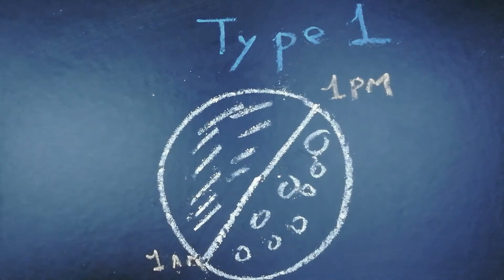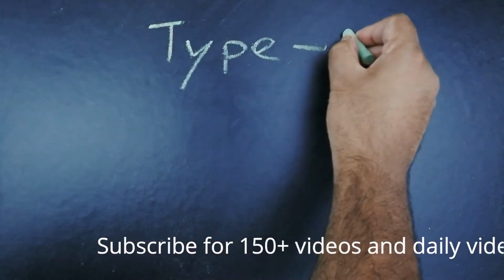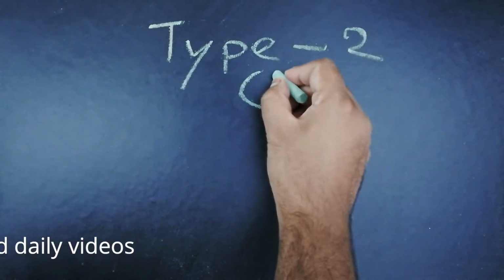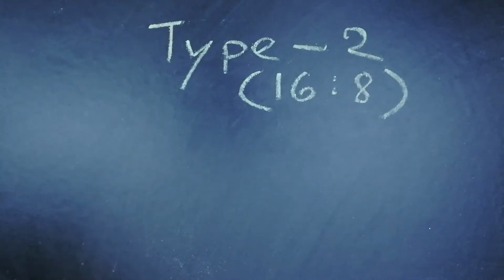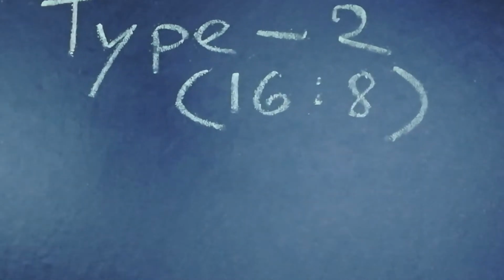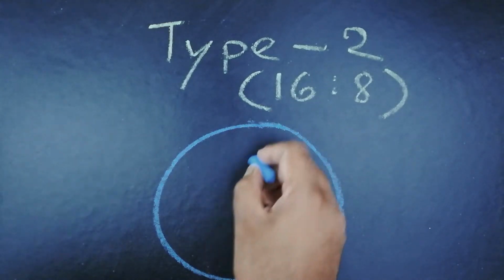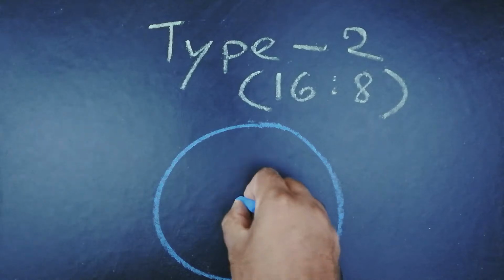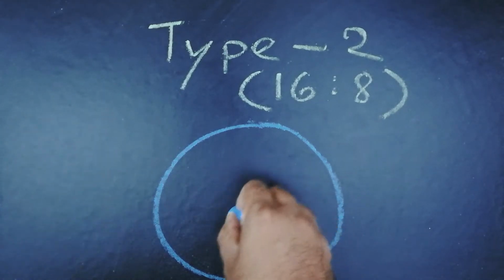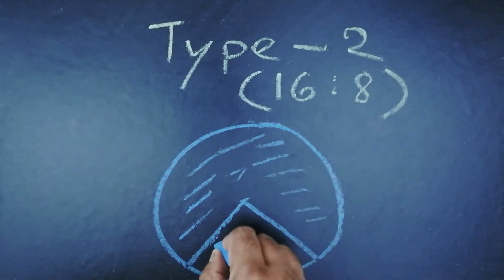Now on to type 2 of intermittent fasting, which is also popularly referred to as 16:8 intermittent fasting, which means you fast for 16 hours of the day and feast for 8 hours. It's a wee bit more difficult than type 1 because you're pushing your start-of-the-day meal to about 4 p.m. in the late afternoon. And you can keep on eating till about 12 a.m.